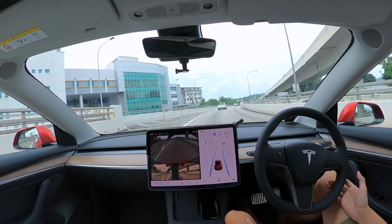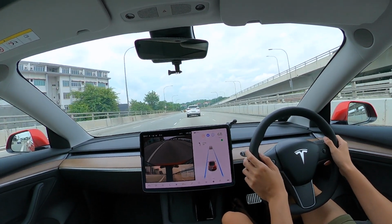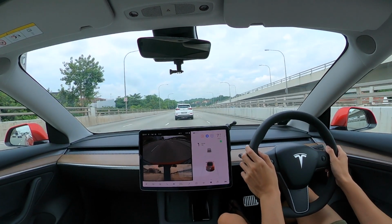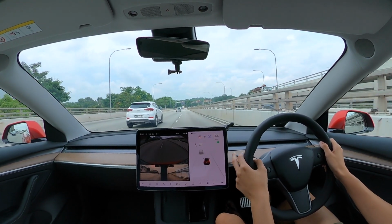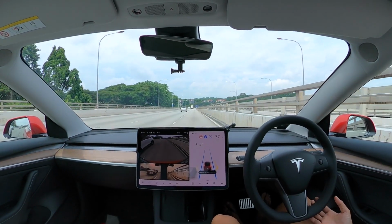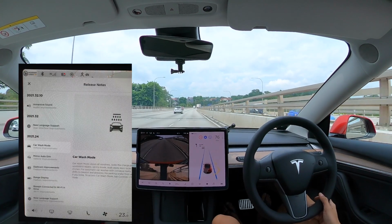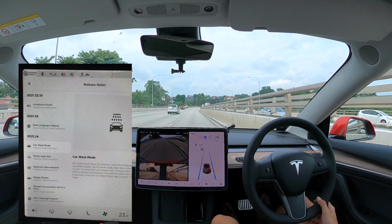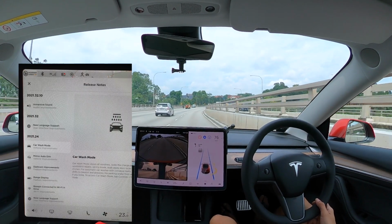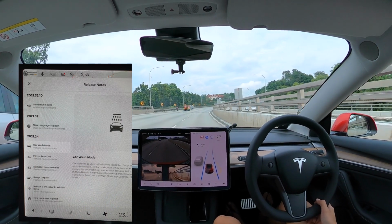The update took about half an hour to download and another 20 minutes to install. So if you're going to update your vehicle, please make sure you're not in a rush of time. I'll put down the link to the changes that have come with these updates. I think if you are in your vehicle, you would be able to see the release notes.